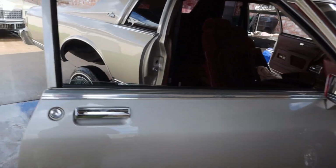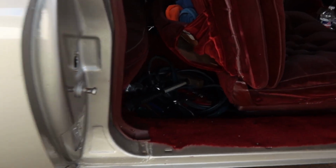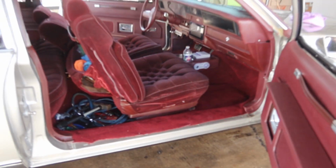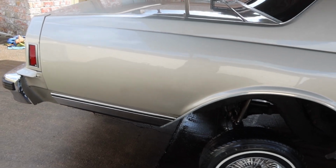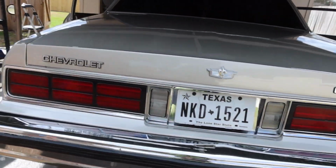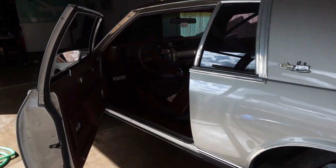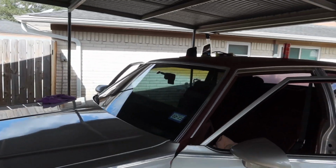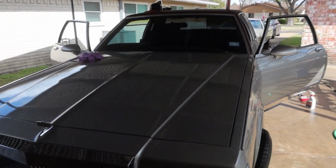All right. Should clean up all right. Now look at the funk in there. I don't care. I throw tools in there. Oh, well. We ain't going to the show, baby. We just going to show us a little bit of support. I do gotta fix that trim. We ain't going on the freeway. I probably ride like that.